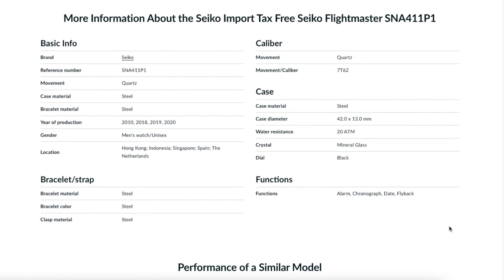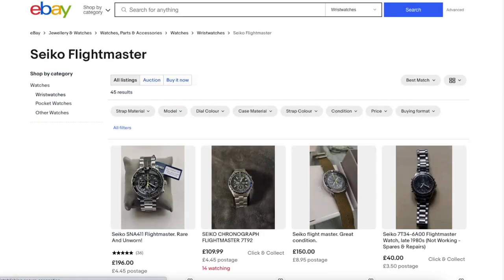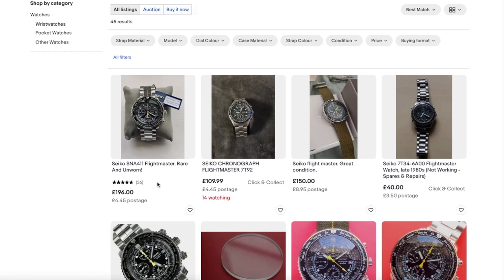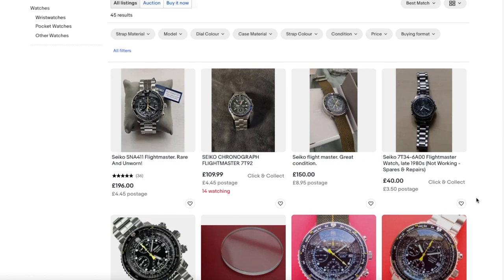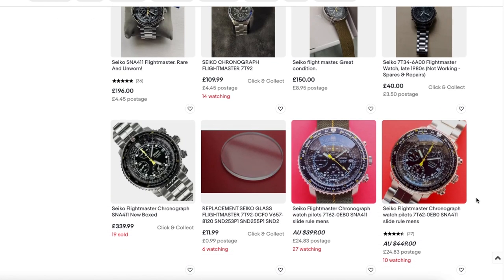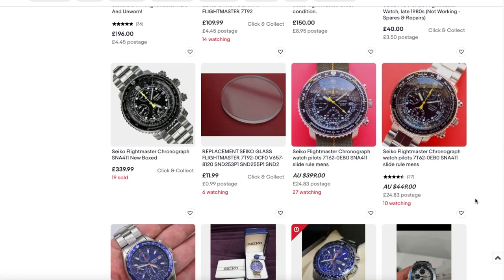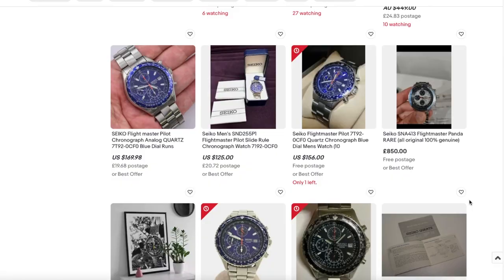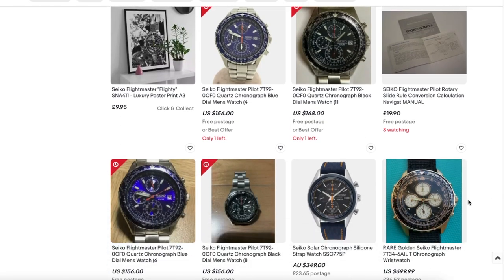It has a domed Hardlex crystal, the 7T62 quartz movement, stainless steel bracelet and case, the alarmed chronograph movement, 200 meters of water resistance, and obviously it's a fully made in Japan watch. This watch comes with so many different added features and functionalities that if you like a clean dial, you're not going to like it. It is genuinely stress inducing.